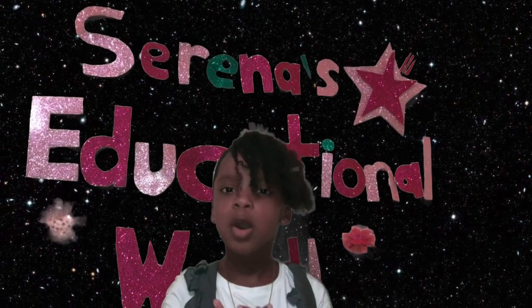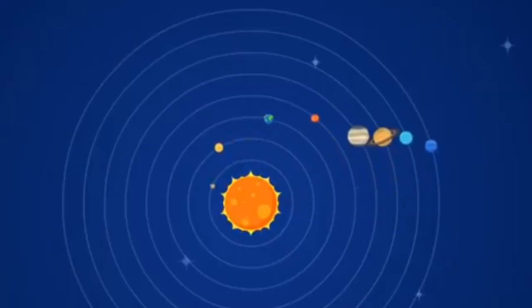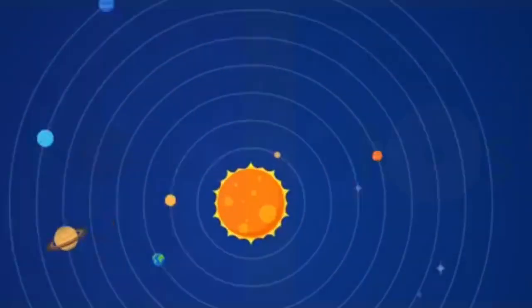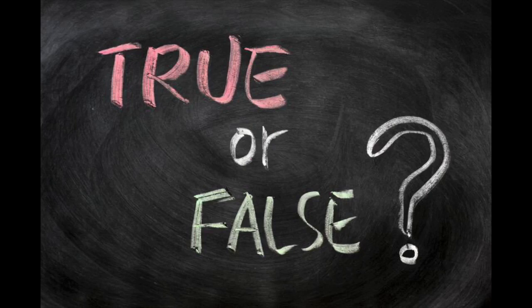Which planet is also called the red planet? Mars. Awesome! True or false? Jupiter is the largest planet in the solar system. True. You've got that right.